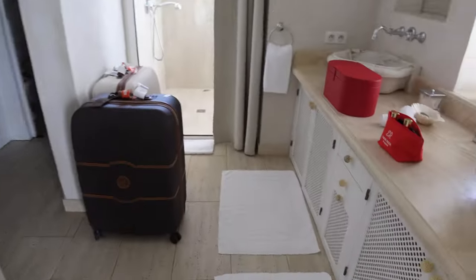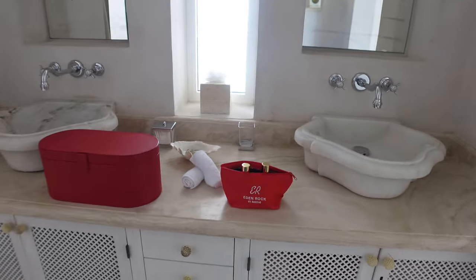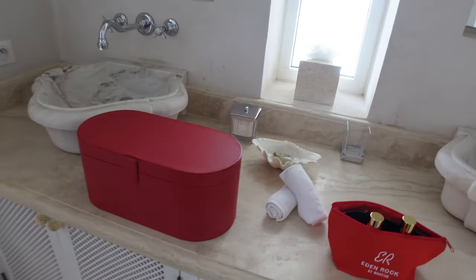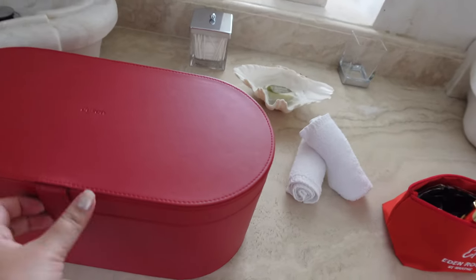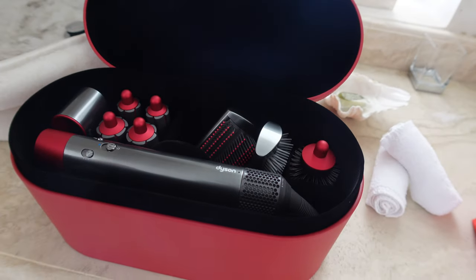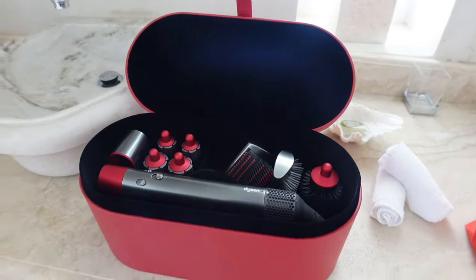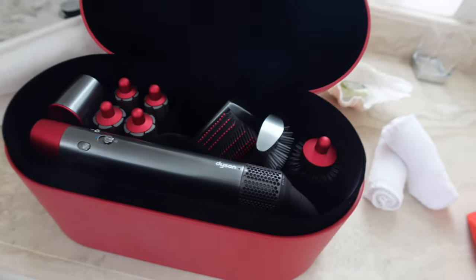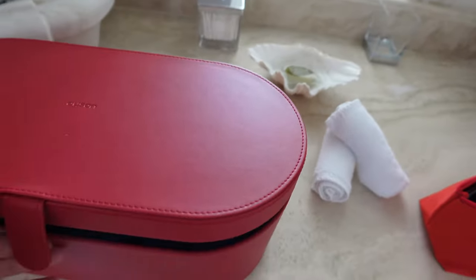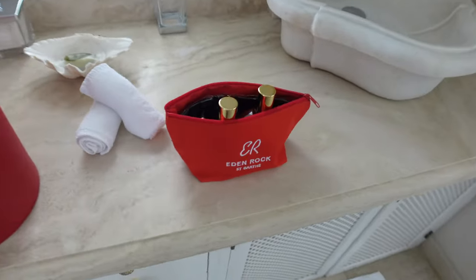We go in here. This is the bathroom. There's the shower, his and her sinks, and then do you see this red box right here? Look at what they provided for me during this week. A Dyson freaking Airwrap. I have a Dyson Airwrap, that is not gonna blow a fuse. I just can't, I could just cry right now. What even is this? And it's red and it matches the Eden Rock color scheme. I have no words.